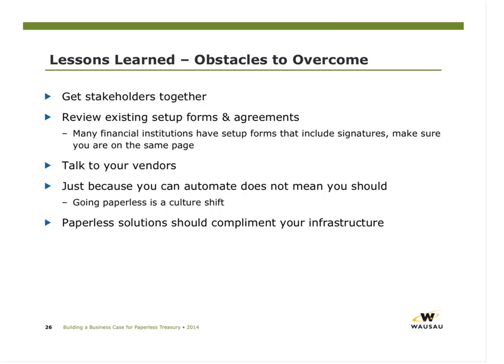Also, don't forget how frequently your forms and processes change for a treasury solution. Make sure your internal teams can manage those changes with the selected tools.